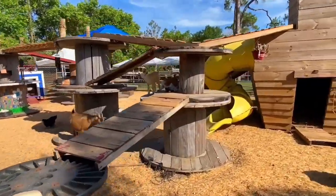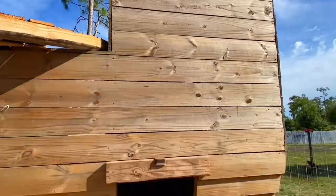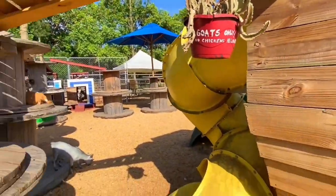Oh, and I almost forgot to show you guys, underneath Noah's Ark boat is actually a house for the goats. So it can either be used as a hangout spot to get out of the sun during the day or a place for some of the animals to sleep at.